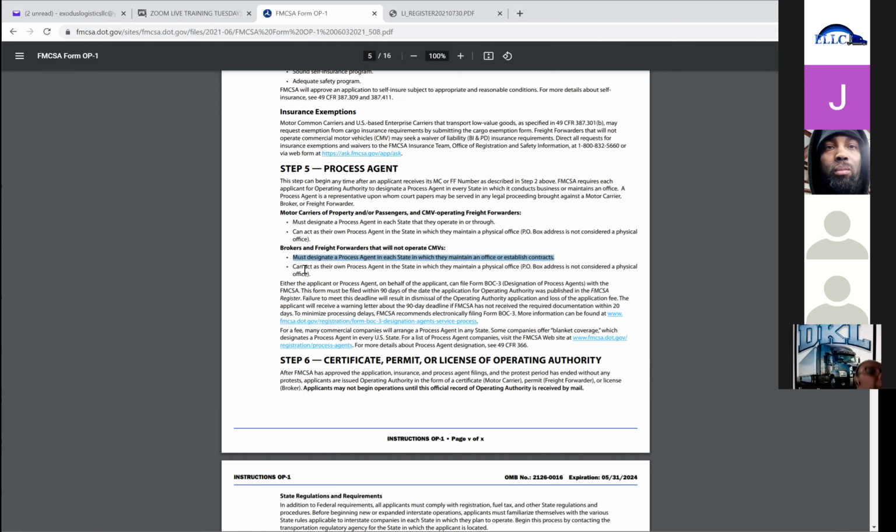And you can act as your own process agent in the state in which you maintain the physical office, which is probably out of your house, or a brick and mortar. PO boxes do not qualify for physical office, according to the FMCSA, okay? So either the applicant or process agent on behalf of the applicant can file form BOC-3, which is the designation of process agents, with the FMCSA. BOC stands for blanket of coverage or blanket of companies. Okay, that's the form that's used to file a process agent.